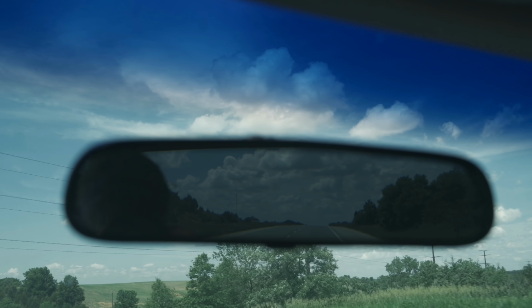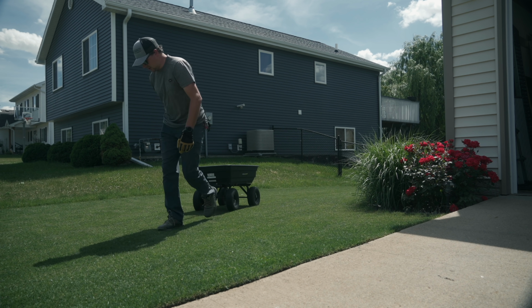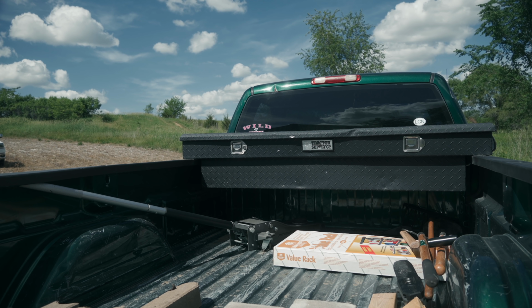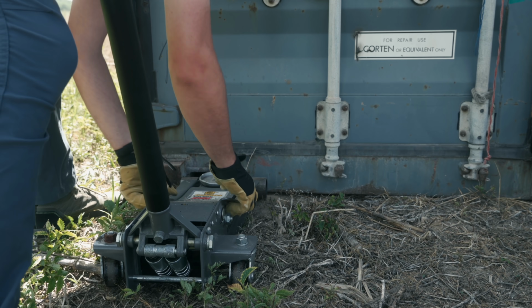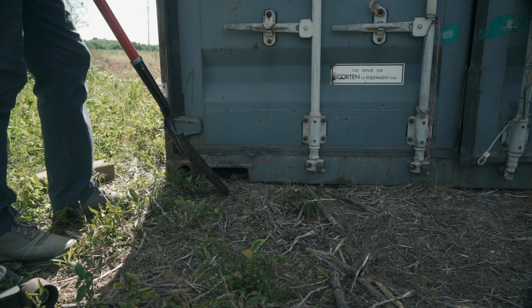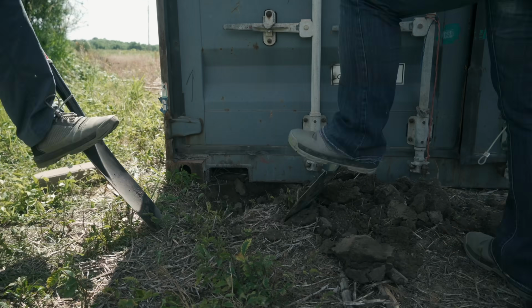So we made the trip home for our only jack and cement blocks we had at our disposal. One thing we also didn't think of, the wheels on the front of the jack. So you're saying just dig? Dig enough so that we can get the jack, so that we can get this piece under there. So we dug and dug and dug some more.